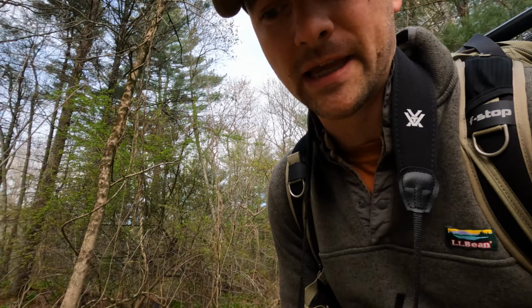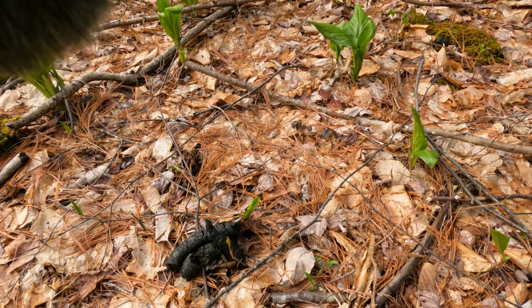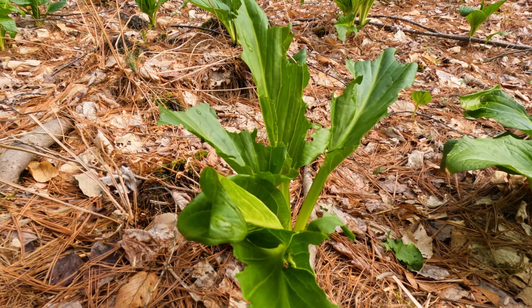Well, definitely on the right track because I've got some bear scat. There's also some deer scat, and there's some different browse in the skunk cabbage as well.